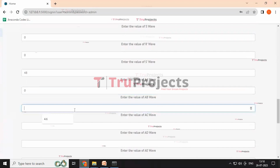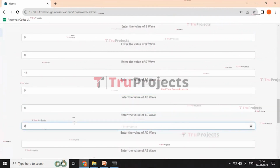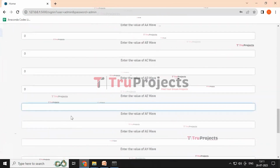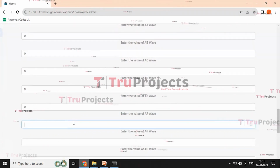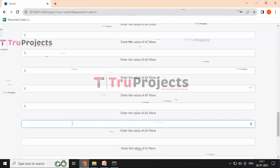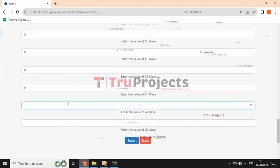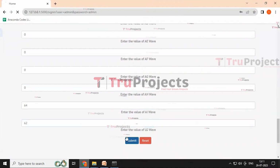0 and the AC wave of 0 and enter the value of AD wave as 0 and the AE wave of 0 and enter the value of AF wave as 0 and the AG wave as 0 and the AH wave as 64, AH wave also 0 and the AI wave of 64 and the LG wave is 62, and then click on the submit button.